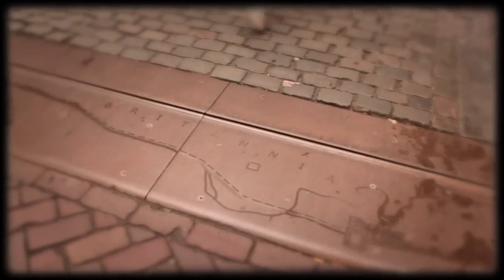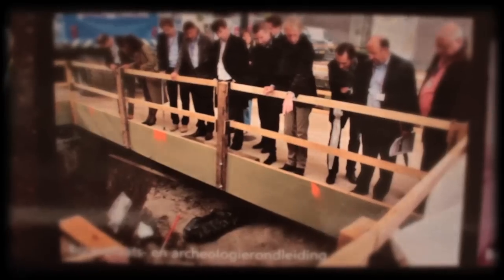The stories of the past continue to capture our hearts and minds, and there's nothing like the thrill of unveiling a piece that has been covered for hundreds of years. But you don't need to dig a hole in the ground in order to get a glimpse of the past. Today there are fascinating other ways of getting in touch with our heritage.